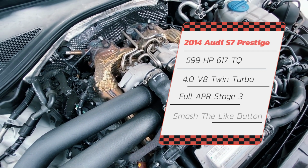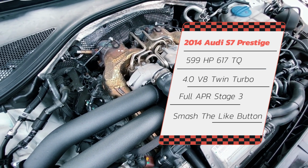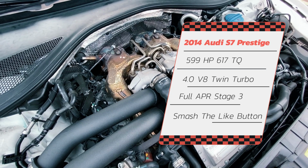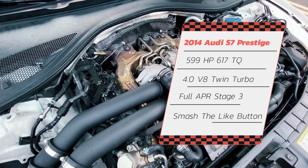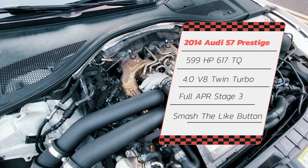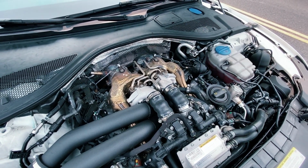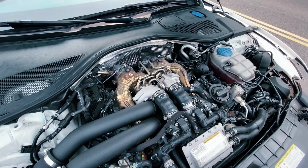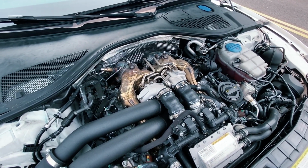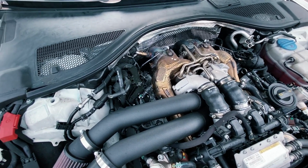We have SRM Hybrid Twin-Turbos, an SRM Full-length Intake that leads down to high-flow cats on the downpipes, APR as well, along with the APR Touring Catback. This thing's a beast, pushing about 600 horsepower and about 620 pound-feet of torque.